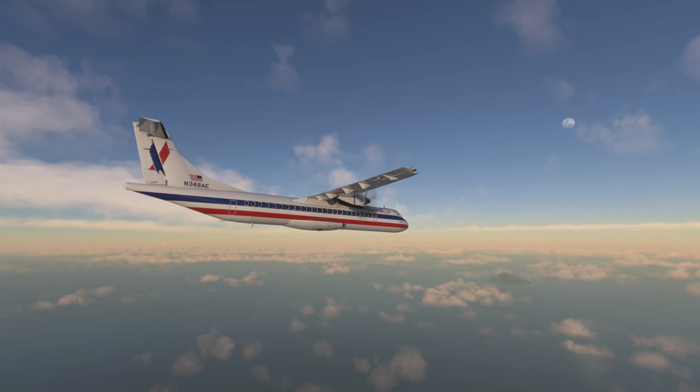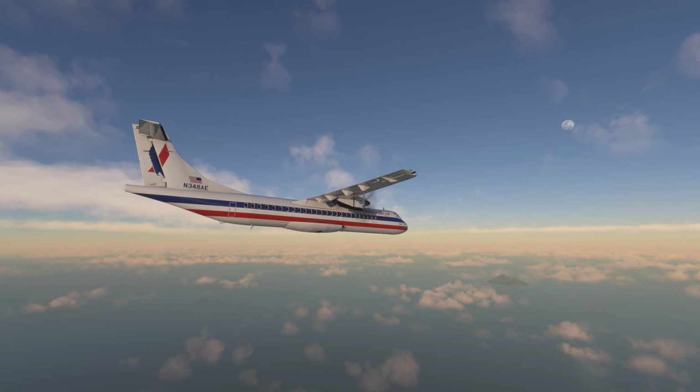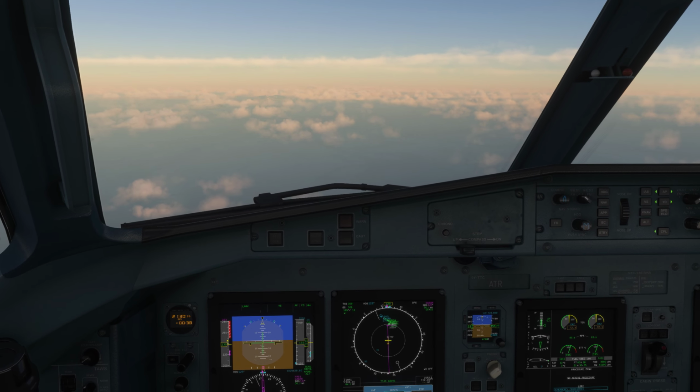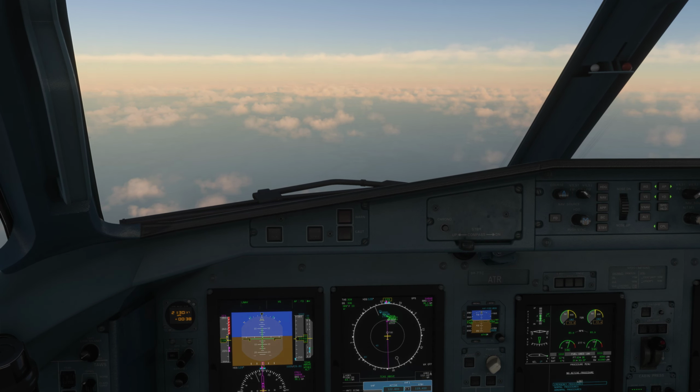Good afternoon, everybody. Welcome to the Eastern Caribbean. That's Saba right there. We're on our way down into St. Kitts out of San Juan, here in the ATR 72. Haven't really done that in a while.